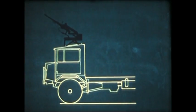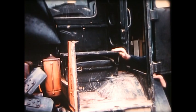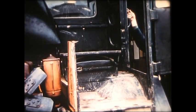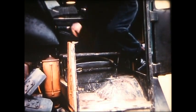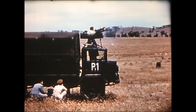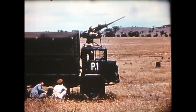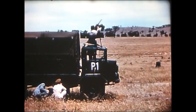A 0.5-inch Browning gun can be mounted on the roof. The back of the passenger seat can be used as a standing platform for action or observation. The suitability of the machine gun mounting was tested at Puckapunyal on a pilot model of the truck and found satisfactory.